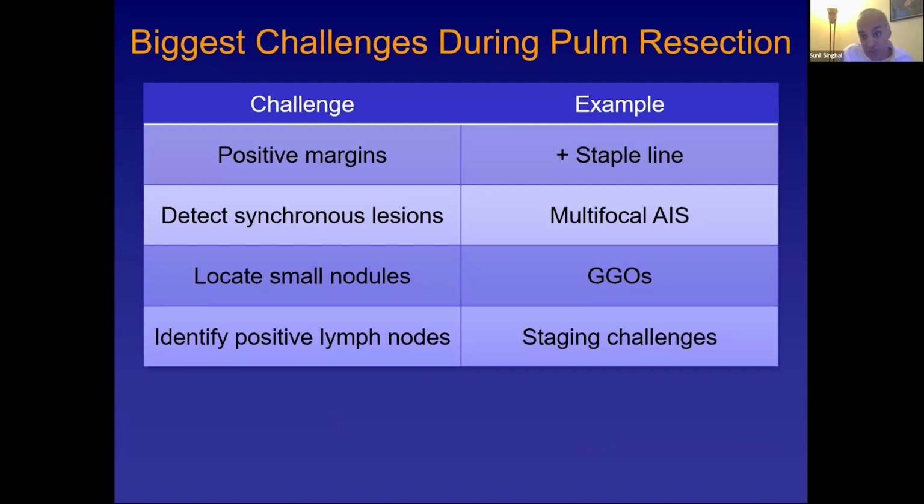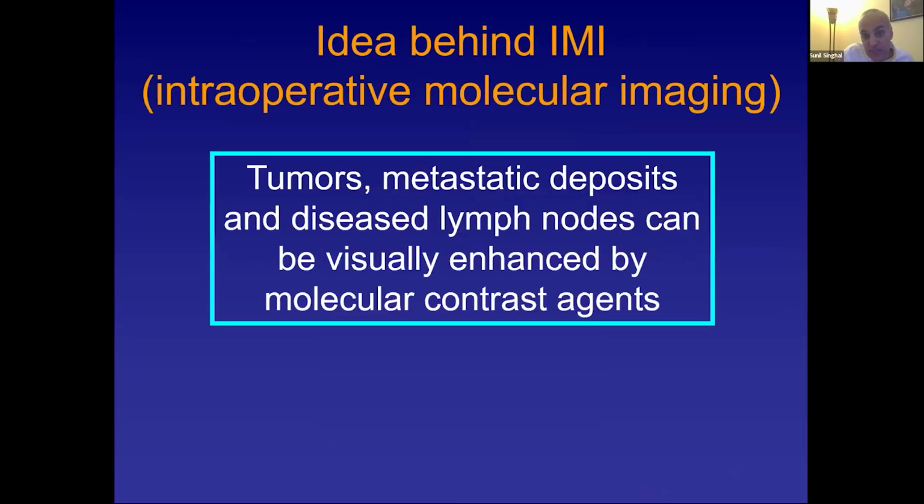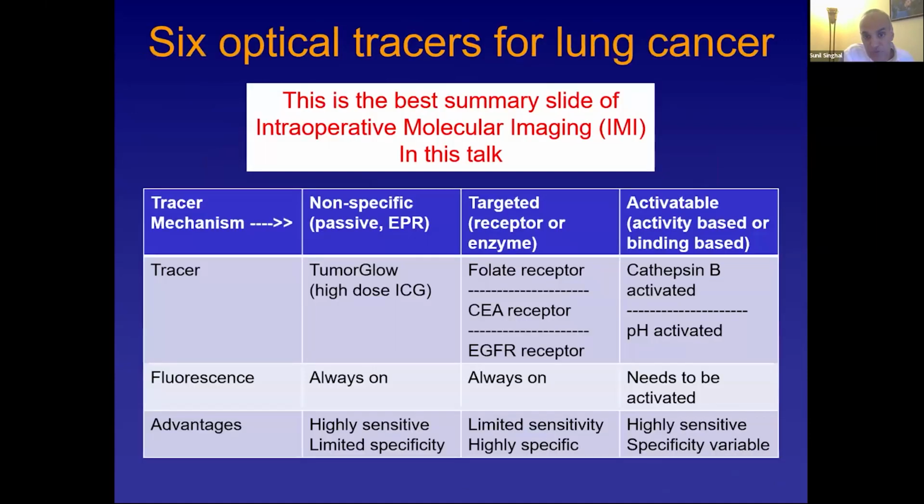We have in lung cancer surgery 4 or 5 major problems. We have positive margins along staple lines. We have trouble finding synchronous lesions, locating really small nodules, and identifying positive lymph nodes. And the reason is because, as everybody knows, we use our hands and eyes and use cold steel to cut out tumors. And the concept behind intraoperative molecular imaging is identifying these lesions, as you introduced earlier, using molecular contrast agents and optical contrast agents.